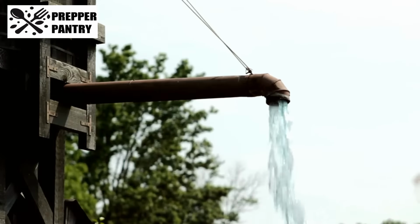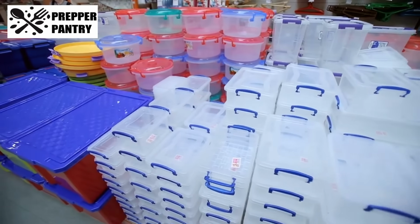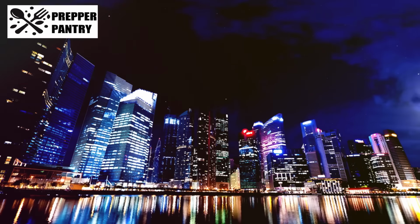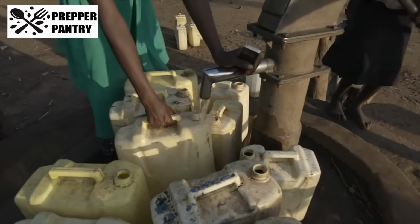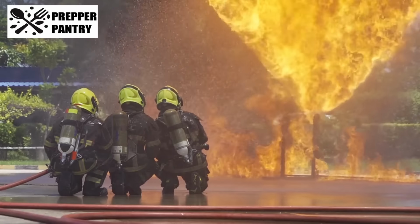The old models from 2023 had a 23% failure rate at the seams, but these new ones are tested to withstand drops from 6 feet high, even when full. And here's the kicker. During the last 3 major blackouts, water systems failed within 48 hours. Not days later, just 48 hours. Having 2 of these containers filled and ready could literally be your lifeline.